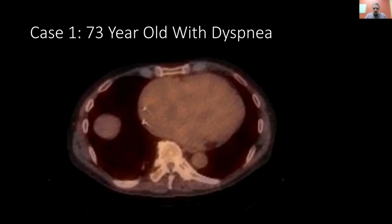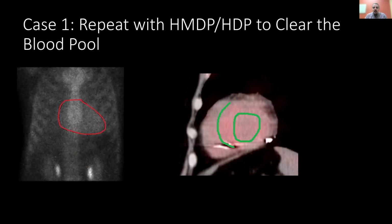Here you don't see that. So I don't want people necessarily to rely on something like this and say, well, this is negative. We don't know if it's positive or negative. So what we do sometimes is that we repeat the imaging using a more sensitive tracer called HTP. And in this scenario, the HTP is positive, showing you there is no uptake in the blood pool and there's uptake in the septum, which is that pinkish color. But it is not classic. It is not very strong uptake.